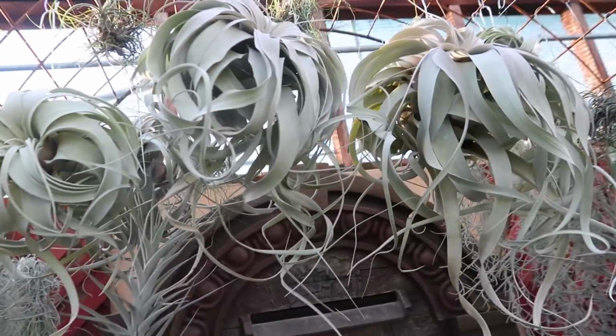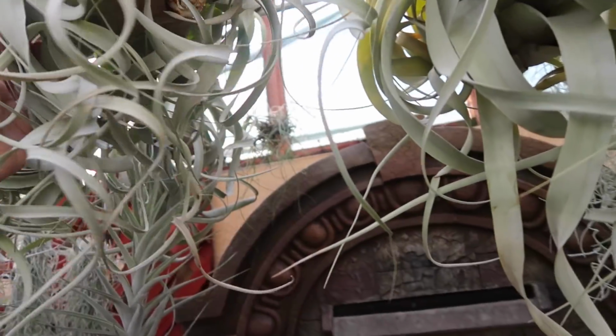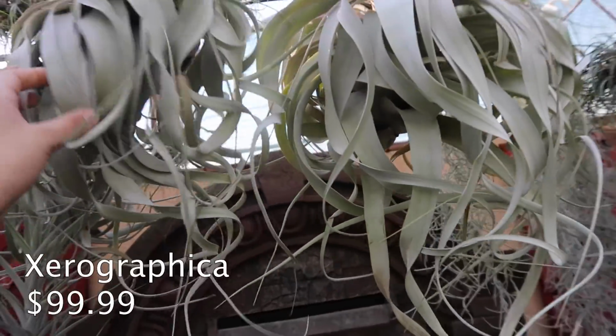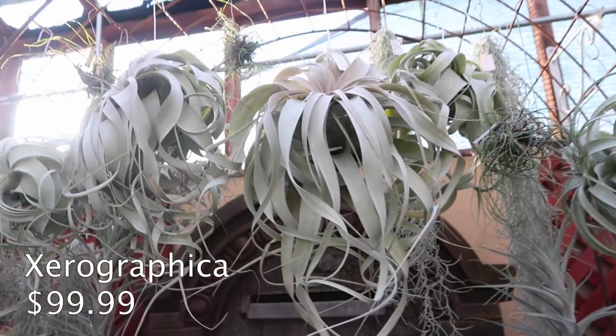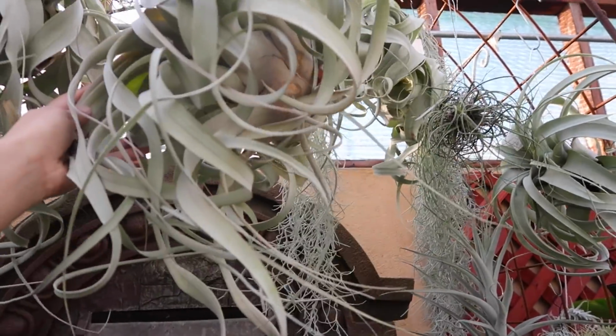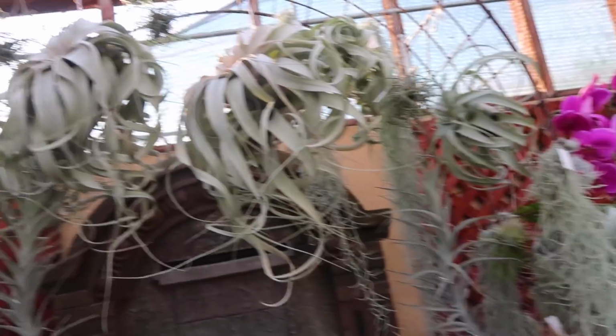I've been wanting another Tillandsia, but I just don't trust myself to buy one. I wonder how much these are. They're really big and beautiful. This one is $99. It is a unit. This thing is massive. Oh my gosh.